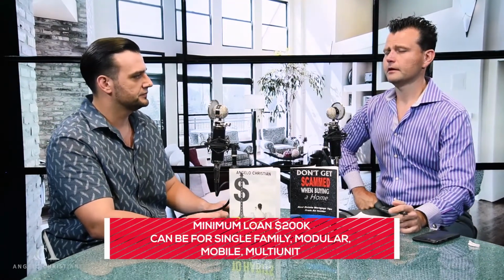Okay, now I've read something with FHA, and I was talking to NCF about this, that you can do a multi-unit, up to 2 units, like a duplex. Yeah, with FHA. So you can do that one under the FHA program, but not VA or conventional.